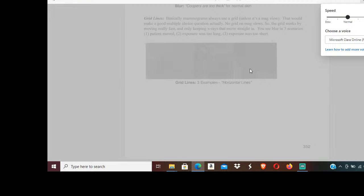Grid lines: basically, mammograms always use a grid, unless it's a mag view. That would make a good multiple choice question actually. No grid on mag views. So the grid works by moving really fast and only keeping X-rays that move straight in. You see blur in 3 scenarios: 1. Patient moved, 2. Exposure was too long, 3. Exposure was too short. Grid lines, 3 examples: horizontal lines.